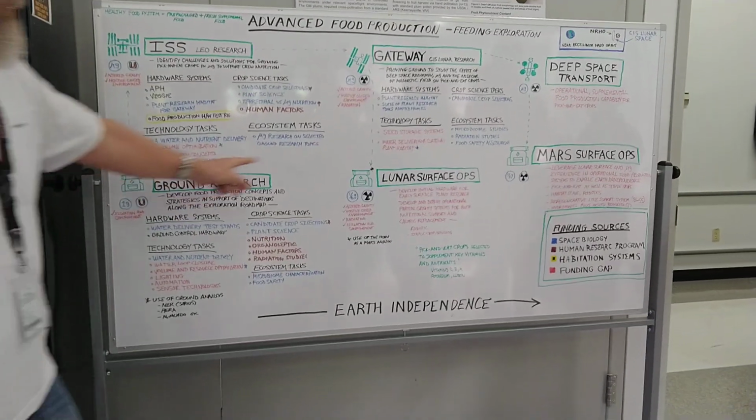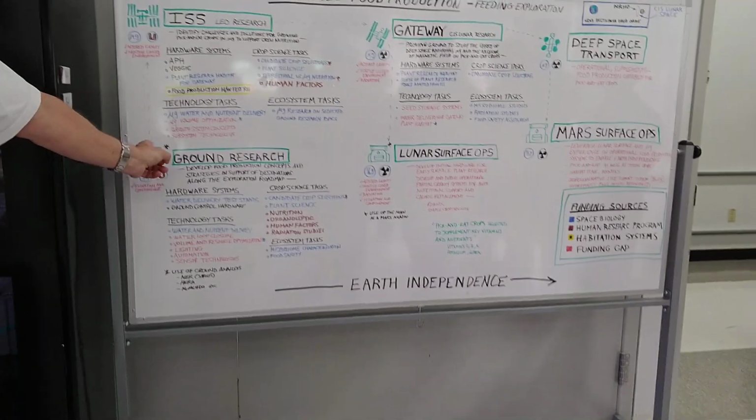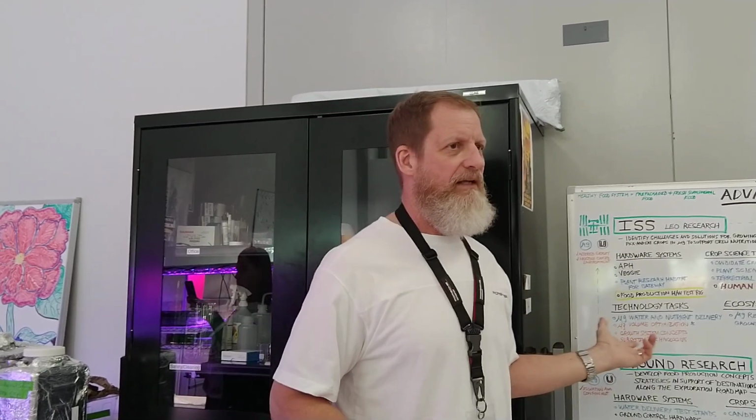The three big areas on the bottom with these symbols, they're kind of just meant to represent surface habitats. So we have analog places on the ground. You probably know we have surface habitats out in New Mexico. We have them all over. We actually work with the Russians. I just came back from one outside of Moscow, and one in Antarctica.